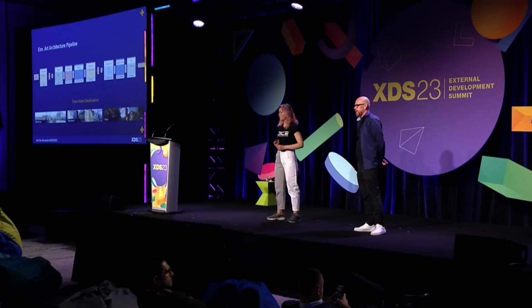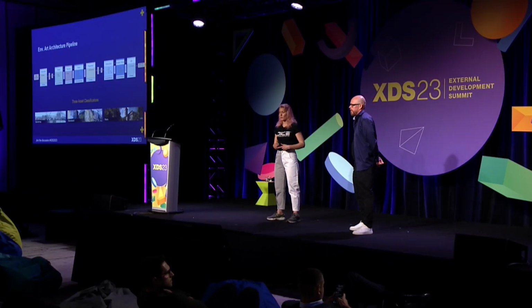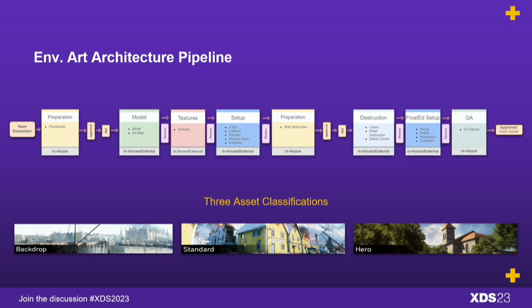So we use the same pipeline for our other disciplines as well, and this is an example of architecture which have 3 classes instead. As you can see, the phases and the tasks have changed, and also changes within these classifications. So for an example, a backdrop asset won't need the second preparation stage, which is the yellow box. And the backdrop doesn't feature any of the same type of advanced destruction either, so you can basically skip the rest of the last part of the pipeline.